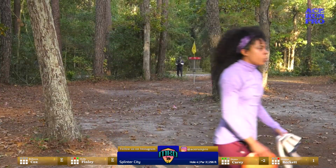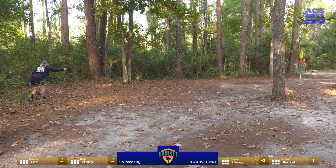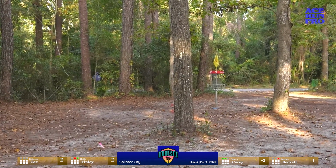And Becca decides to lay it up for par. She's not too happy, but no one likes to take their medicine on those shots. Oh, Jessica gives it a go.